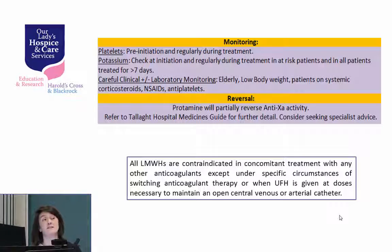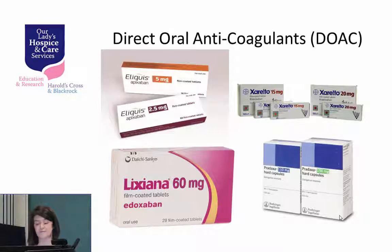And we do have a partial reversal agent with the low molecular weight heparins. Protamine will partially reverse the action of our low molecular weights.